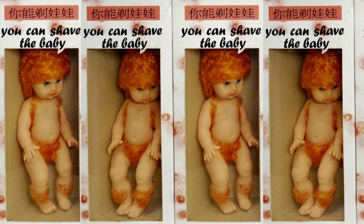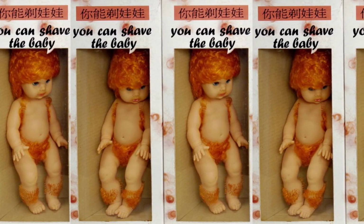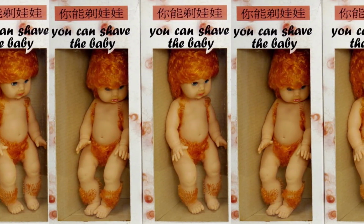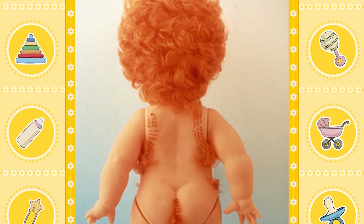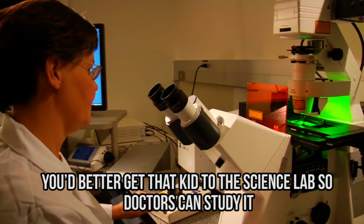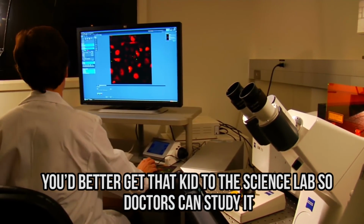Someone out there thought they would finally get to the bottom of the hairy ginger baby doll shortage that was plaguing the nation of sad, disappointed children. Quick tip: if a baby has bushy armpit hair, the first step isn't to shave it. You better get that kid to the science lab so doctors can study it.